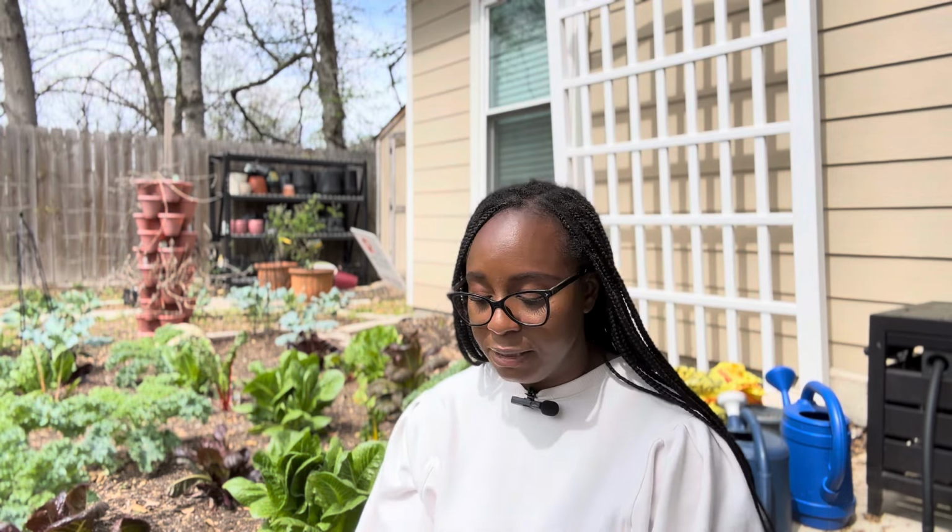Next on the list is bok choy. I'm not going to be starting any bok choy, but you can definitely get your bok choy started, and you can plant that all the way up until April if that's something that you want for you and your family.